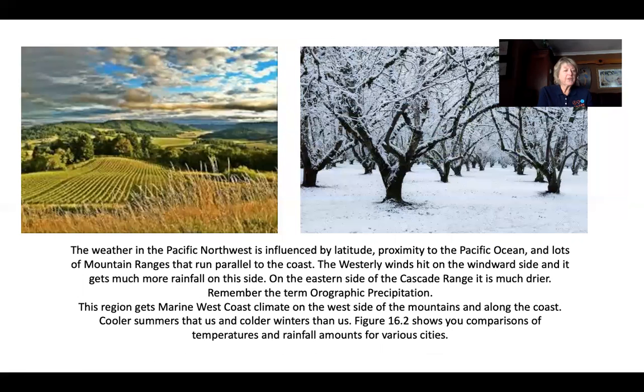All right, the weather up in the Pacific Northwest. Remember, when we talk about weather and climate, we're always looking to those 5 influences wherever we are: latitude, proximity to water, elevation, wind and topographic barriers, and water currents.